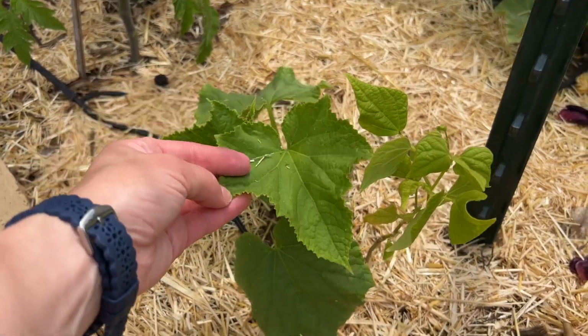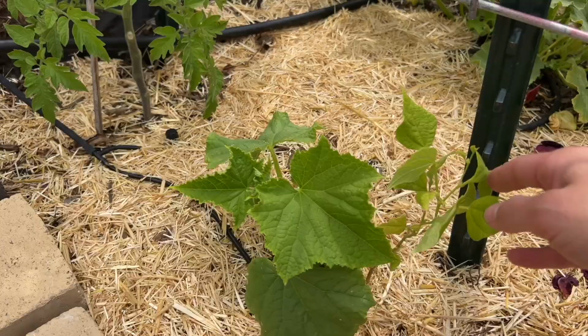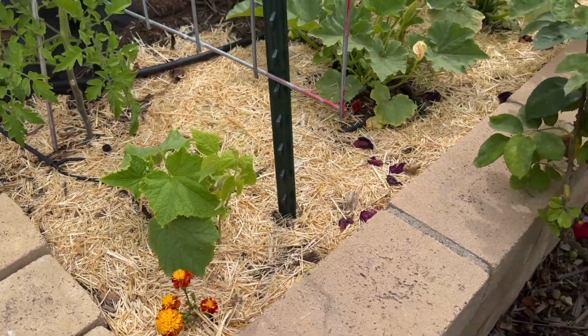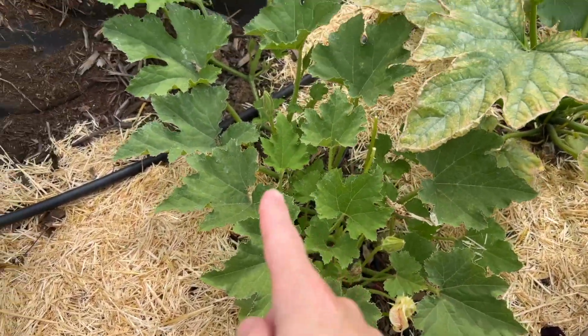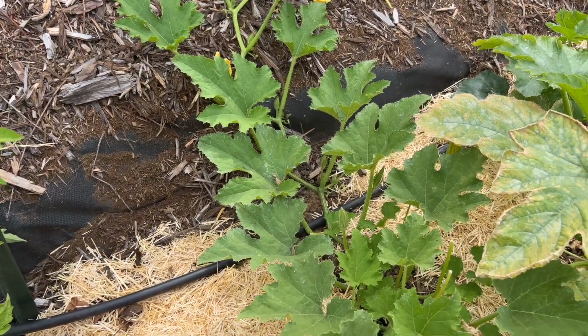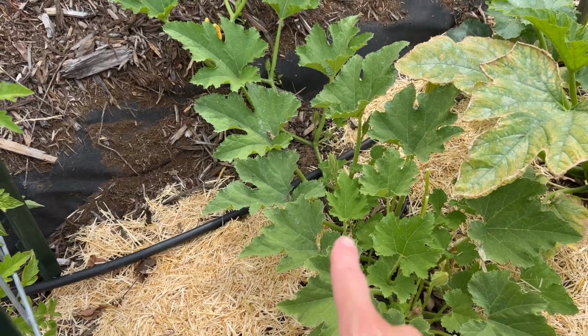We've got the sweet cucumber. I can't remember the exact variety. And then the beans that I was certain were dying, but maybe aren't. And then behind here, this very happy little plant is a small pumpkin. Let me double check which one it is. This one is the small sugar pumpkin.